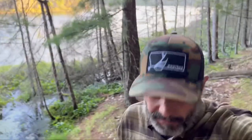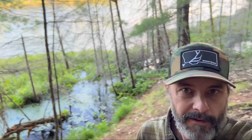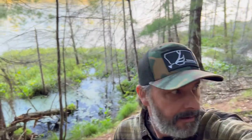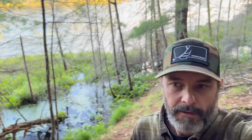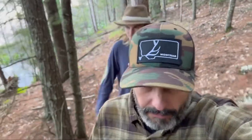Yeah, so we're exploring around this little lake here. You can see it in the background there. Pretty little lake here in northern Wisconsin. Let's keep going, see if we can find some chanterelles here. Where do you think they're at, Zach? Gotta be somewhere down that way, for sure.